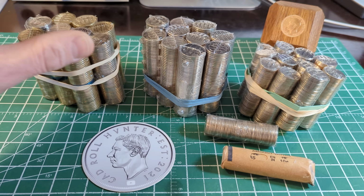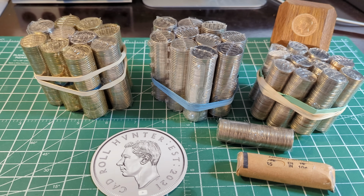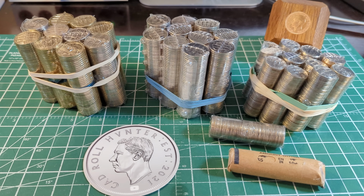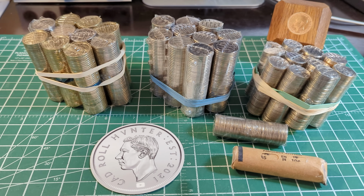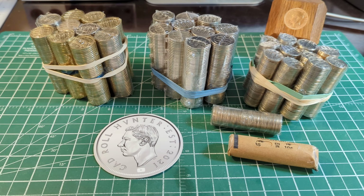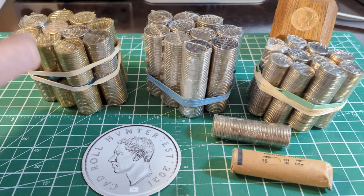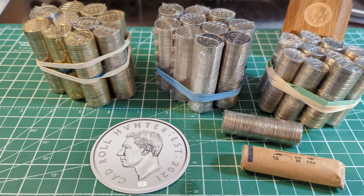I picked up a tote full of stuff. It included some pennies, some nickels and dimes that didn't come from the bank. They came from an antique dealer who got them out of an estate purchase. And I wanted to look at these. I'll look at the pennies in another video, but today I want to look at these nickels and dimes to see if there might be anything interesting.